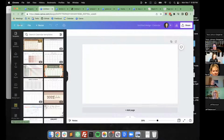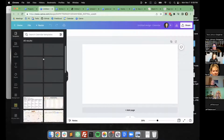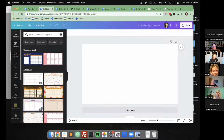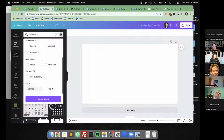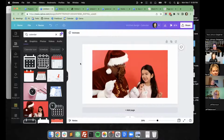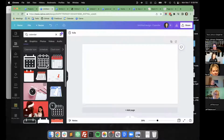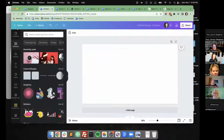Now some of them, you see the little crowns. That means you can't use that unless you've paid for a pro membership. I know with some of the searches you can exclude pro graphics. When you're searching for elements, like little clip art or photos, you can exclude the pro stuff. So unless you really want to pay for, say, a really fun free Santa video. Yeah, that piece is really cool.